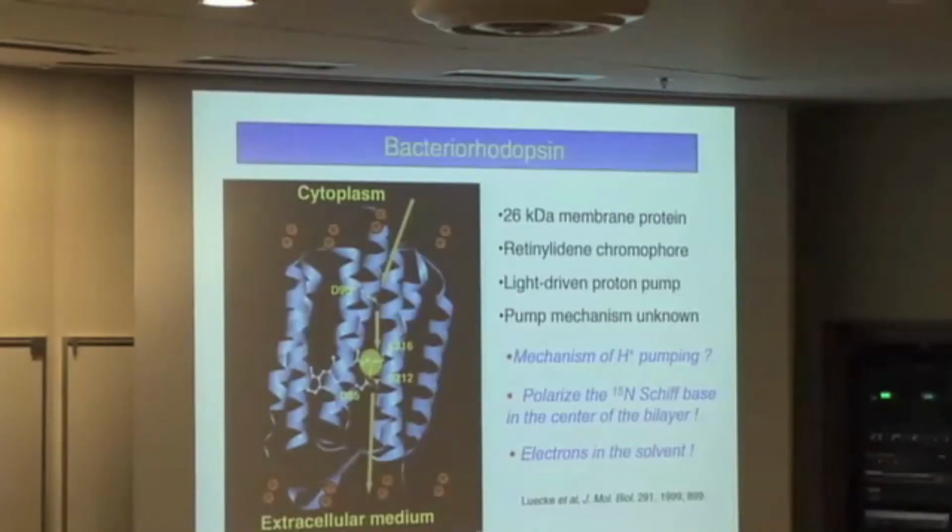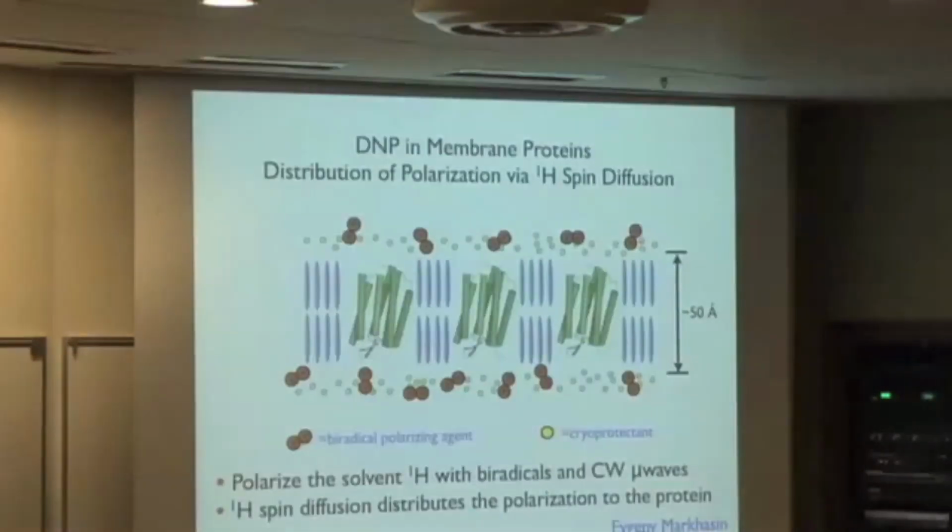So if we actually build up polarization out here in the cytoplasm or in the extracellular medium, it actually diffuses in to the center of the molecule. And it's just these mutual spin flips amongst the proton spin reservoir. It's homogeneously broadened, it's dipole coupled, and the proton polarization diffuses in. So schematically, what I'm talking about is here.